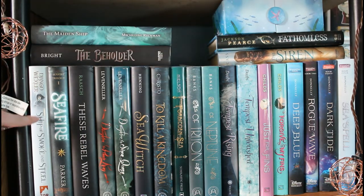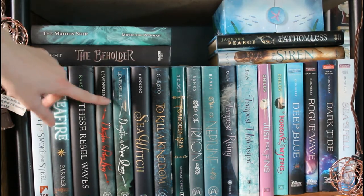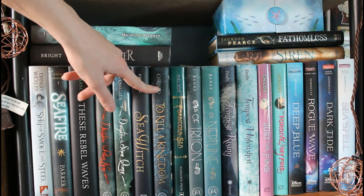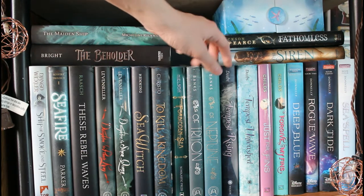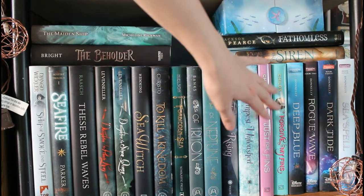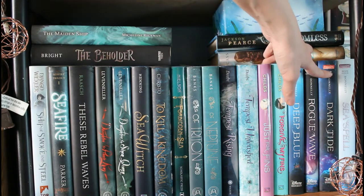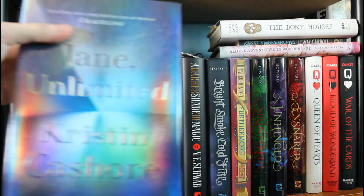Here we have Ship of Smoke and Steel. This may be Fairyloot, I think, edition. Seafire. These Rebel Waves. Daughter of the Pirate King, Daughter of the Siren Queen, Sea Witch, To Kill a Kingdom, Forbidden Sea, of Triton, of Neptune, Tempest Rising, Tempest Unleashed, Just for Fins, Forgive My Fins, Deep Blue, Rogue Wave, Dark Tide, and lastly, Sea Spell.